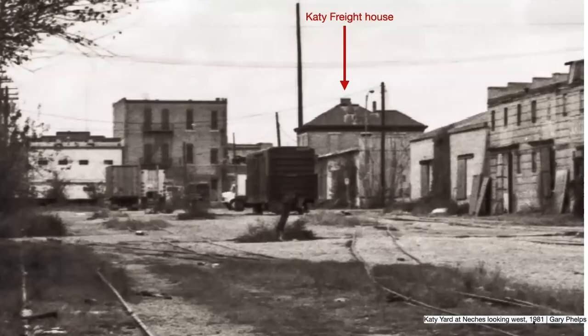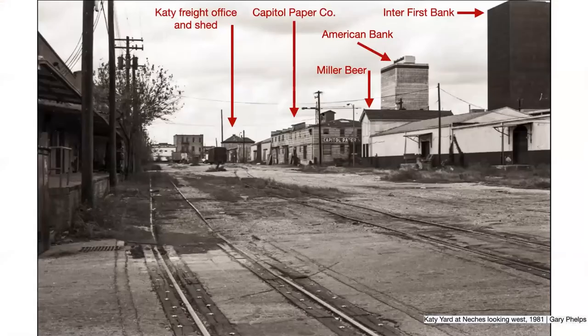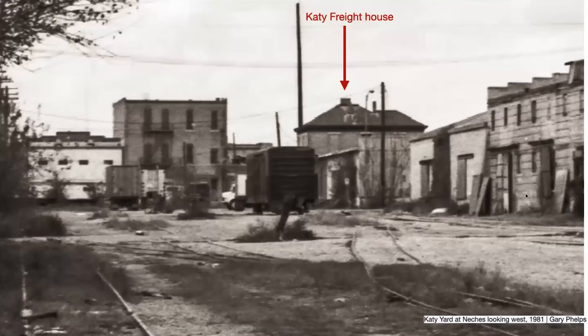Again, this was in 1981. There wasn't a whole lot of traffic going on there anymore. Previously, almost all of those buildings had rail service. There are very lively customers in there. They talked about Capital Paper here of having cars two tracks deep there most of the time. There's a lot of activity going on. And then of course with trucking and everything, it just kind of slowly tapered off until they closed up shop.